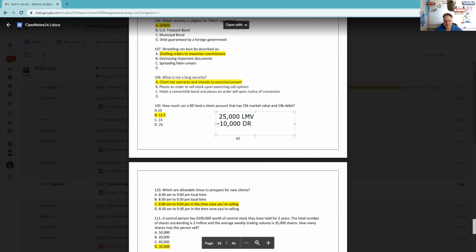I think the best analogy is like a home. Market value of the home minus mortgage on the home equals equity. And then what I'm going to do is compare what you have to what's called Reg T, because Reg T says what I can loan customers. And Reg T is 50% of the market value. So that's called Reg T.